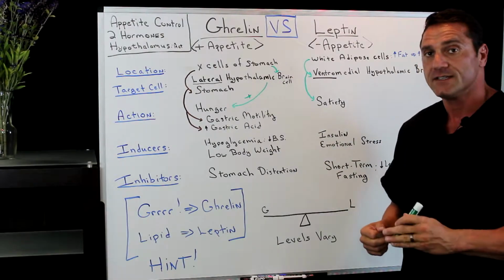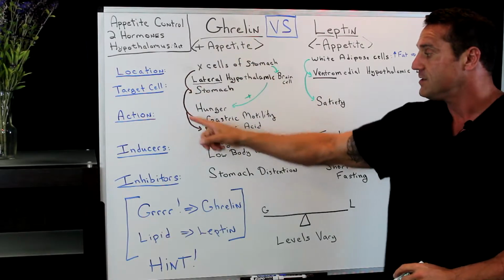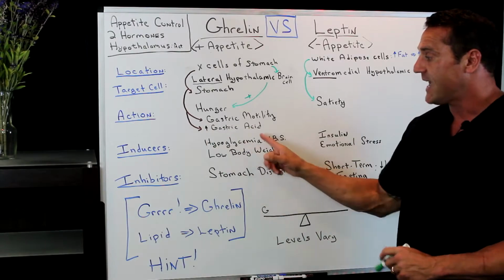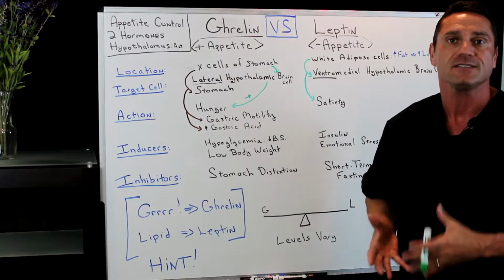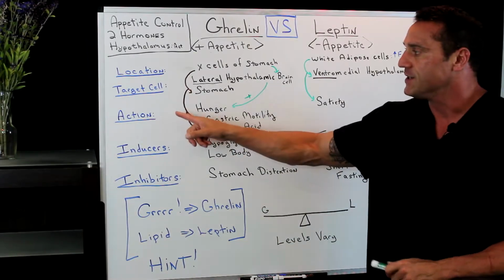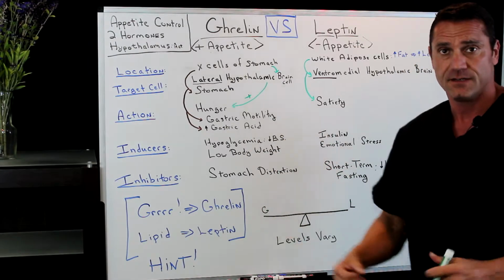Then also, the X cells of the stomach, they act on the stomach, and what they're going to do, they're going to prepare the stomach for gastric motility and increase gastric acid, okay? Because you're going to feed this empty vessel. Basically, the stomach wants to prepare for it to be fed. So that's the action. Now, what are the inducers? What stimulates this, okay?